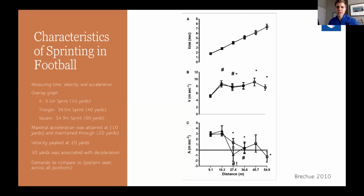And so what they did is they looked at a competitive running environment in D2 football athletes, and they had them run at 10, 40, and 60 yards. And what they noticed with this is that these players were, and this was true of all position groups, even your offensive tackles all the way up to your cornerbacks, that they were all accelerating up until 20 yards. And that's when they reached peak velocity, but then they had a deceleration episode. So it's important to really understand what your typical patterns might look like in a specific population. This is different from a track athlete, which we'll see in the next slide here.